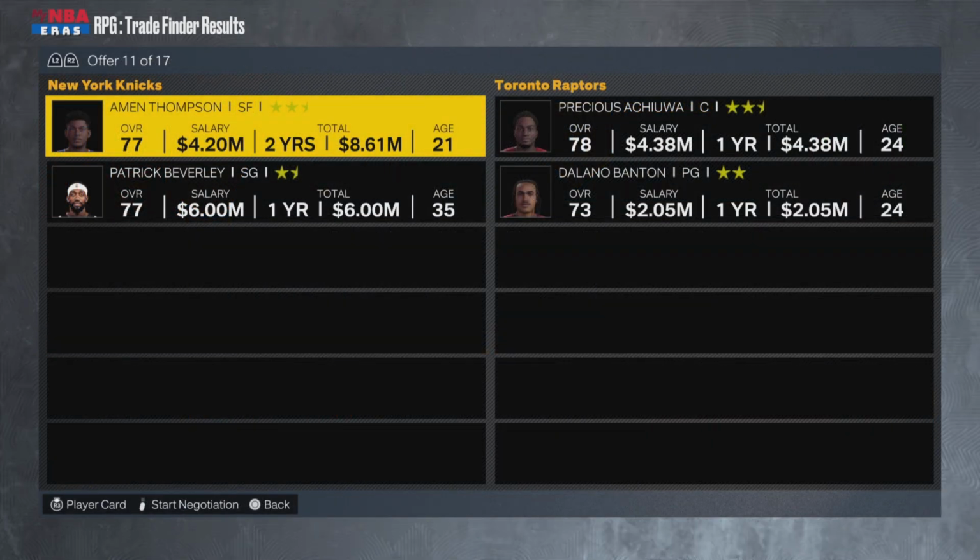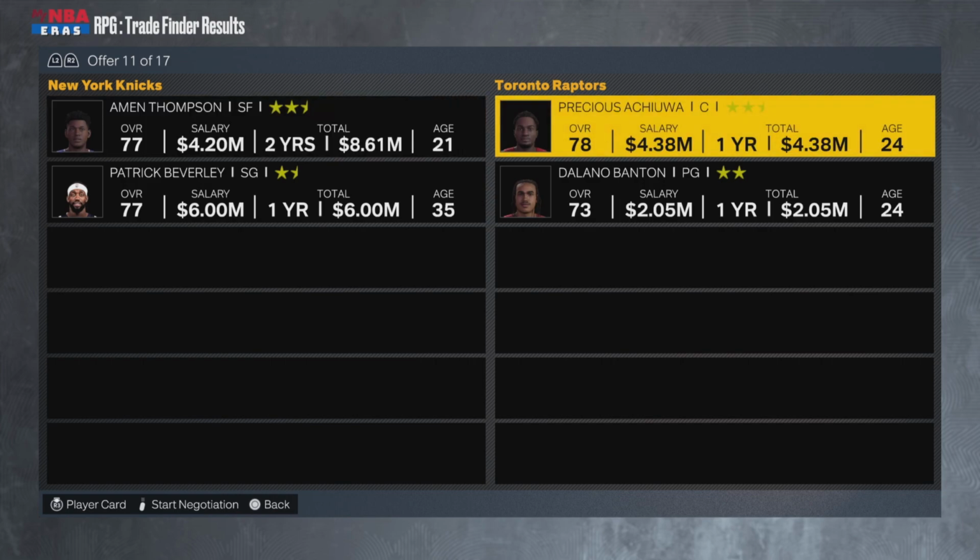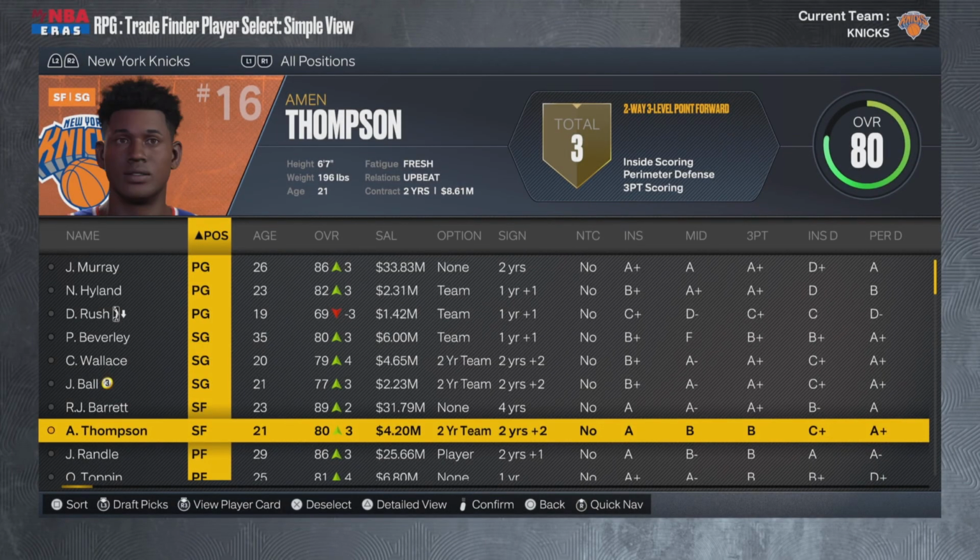When I shop Amen Thompson around, it's some similar offers. Again, we have the deal with Toronto popping up there. And Precious might be a player that could be worth exploring, which I will definitely do. And just to reiterate, the reason I'm only looking at center is because I am letting the coach do his thing, right? Thibodeau sets this lineup. They're not going to start a power forward over Sims, even if he's rated higher. It doesn't seem the game really does that, unless maybe it absolutely has to with injuries. So what I'm going to do is back out and reach out to Toronto and see if there's anything out there that can work.